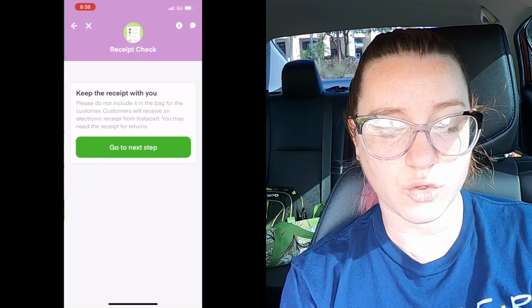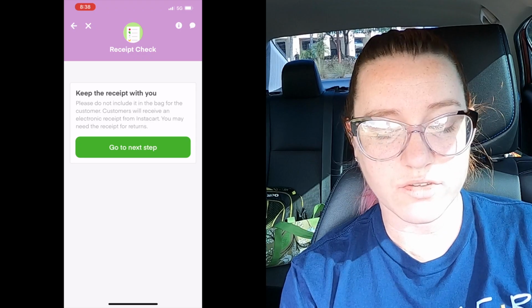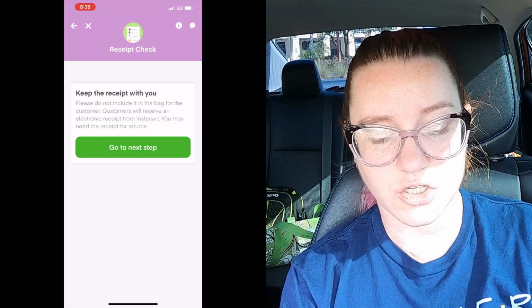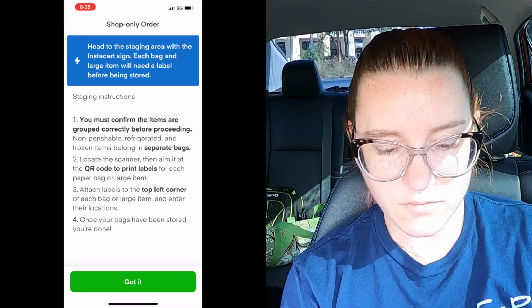Then you're gonna use your card to pay or use Apple Pay. I always use Apple Pay, y'all, because it's just the easiest thing for me. And then the next step after you pay is it's gonna say receipt check. Keep the receipt with you. Please do not include it in the bag for the customer. Customers will receive an electronic receipt from Instacart. You may need the receipt for return. So you always keep the receipts. You don't ever give the receipt to the customer.